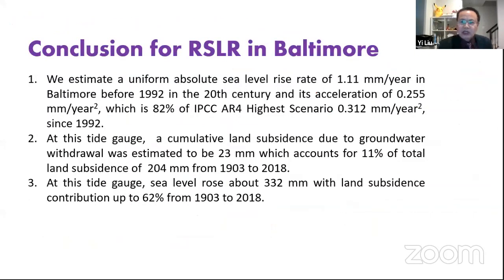So the conclusion here, right? A uniform absolute sea level rise rate of 1.11 millimeter per year in Baltimore before 1992. Then it is acceleration of 0.255 millimeter per square year, which is 82% of the IPCC AR4 high scenario of 0.312 millimeter per square year since 1992.